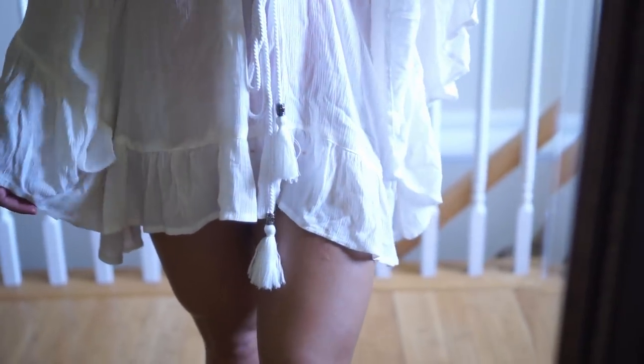Love the crochet detail in the front. I think that is such a beautiful touch. It adds some nice detail to the dress. I like that it's loose fitted, and also these ruffles down at the bottom are just so cute, and it gives more life to the dress.